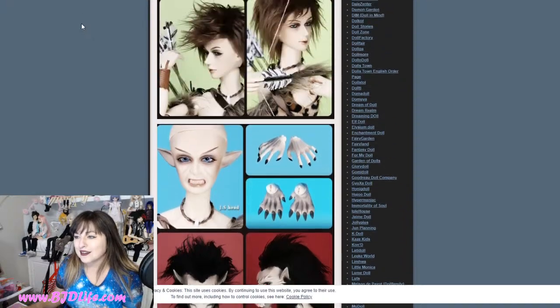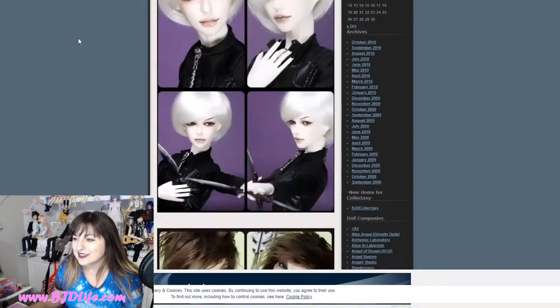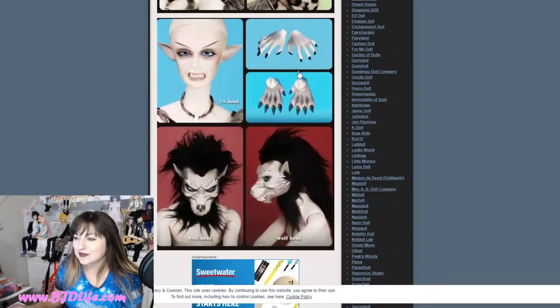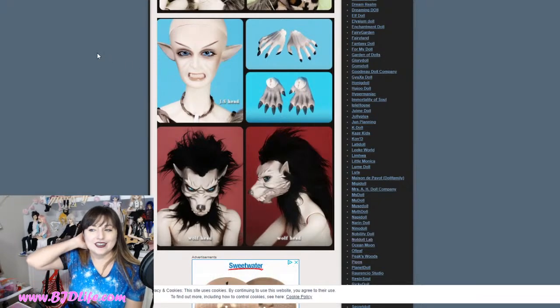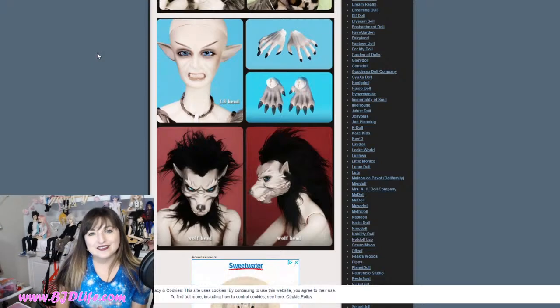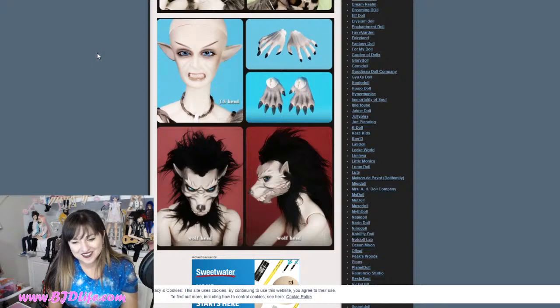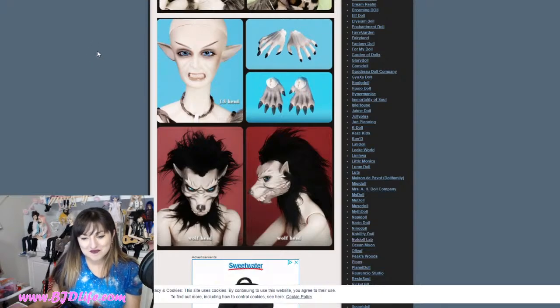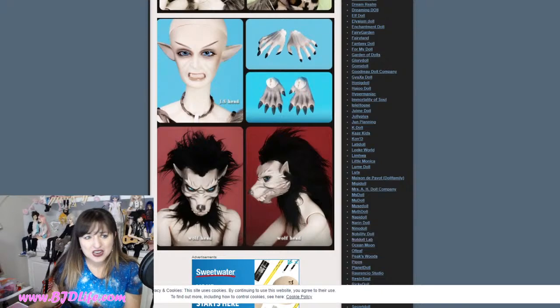I don't know. Anyway, so that's Angel of Dream, and the Jurgis Wolfman is who we're looking at here. So if you were curious as to what doll this was, or you're just really obsessed and want an angry-looking doll, there you go. You're welcome. Yes, it's Scar's twisted cousin. Yeah, for reals. Moving on.